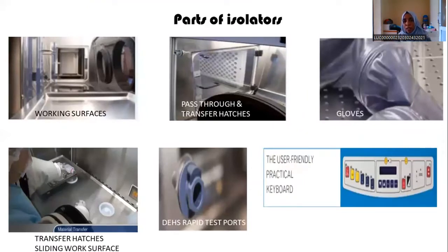We can now understand the parts of an isolator. It has a working surface made of stainless steel, and also a pass-through box and transfer hatches. It has two doors, one external door and one internal door. It also has two pairs of glove ports. It also has transfer hatches and a sliding work surface, which makes it easy to pull things inside onto the working surface. It also has DEHS rapid test ports, which help to test. It also has a user-friendly practical keyboard, making it easy to switch the machine on and off during usage.